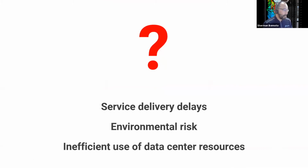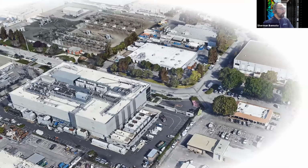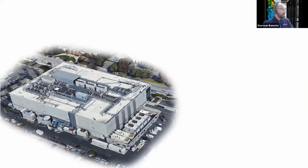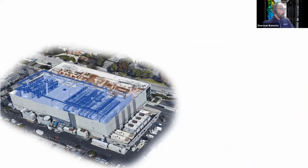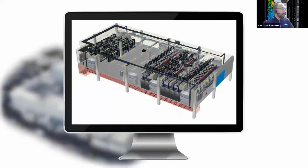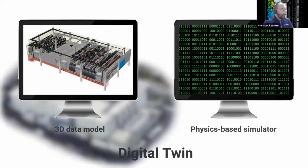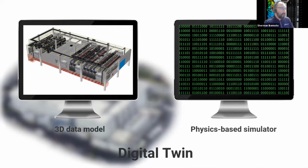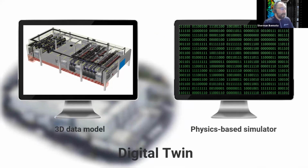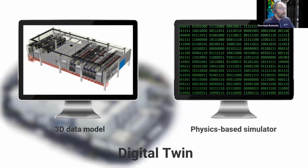So this is where the digital twin comes in. As I mentioned before, digital twin is this virtual replica of the physical data center. It looks and behaves just like the real data center. It's made up of 2 parts, the 3D model that you see, but underneath is a simulation engine that is capturing the behavior of the data center. So that's what a digital twin is. It's these 2 components together.